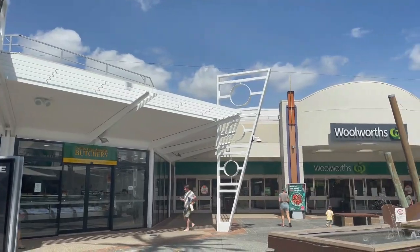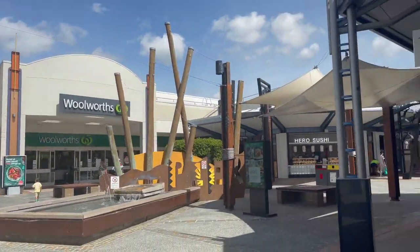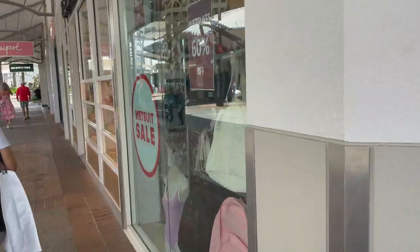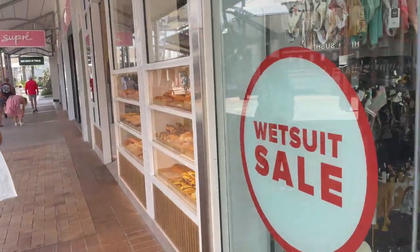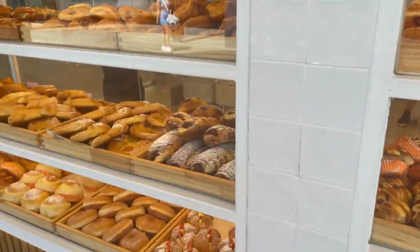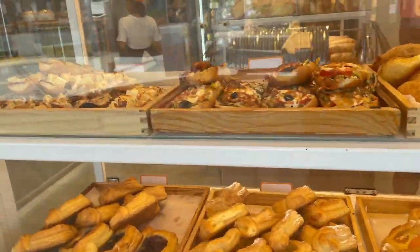Let's explore this beautiful place, stay tuned until the end. Here is the bread shop, with different varieties and flavors of bread. Enjoy before you start your journey.